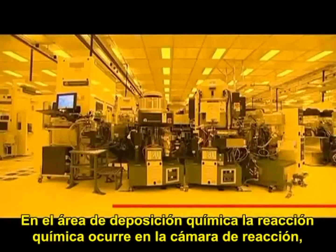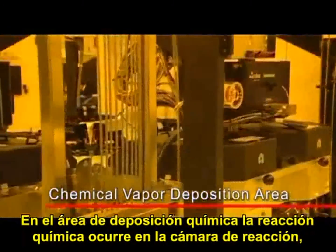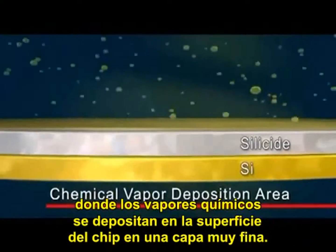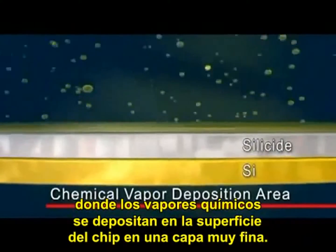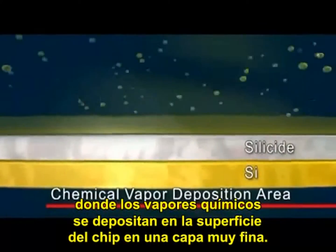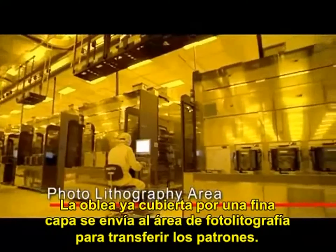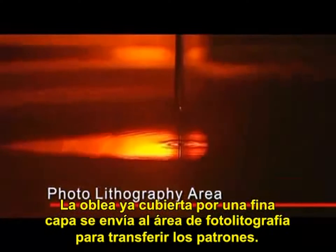In the chemical vapor deposition (CVD) area, chemical reactions occur in the reaction chamber, and the reactive chemical vapors form a solid-state reactant, which is deposited on the chip surface as a thin film. The wafer is now covered in a thin film and sent to the photolithography area for transfer of circuit patterns.